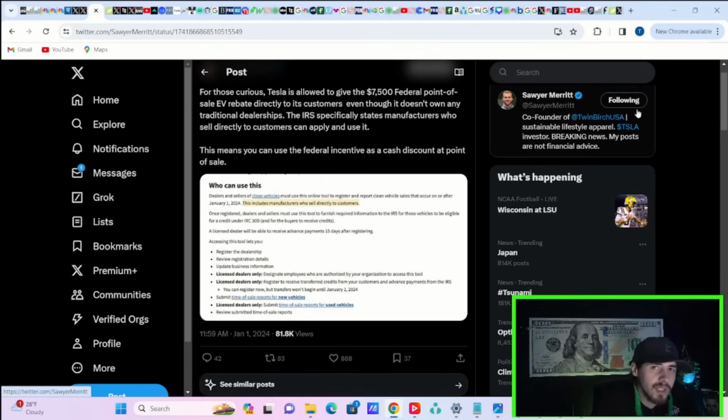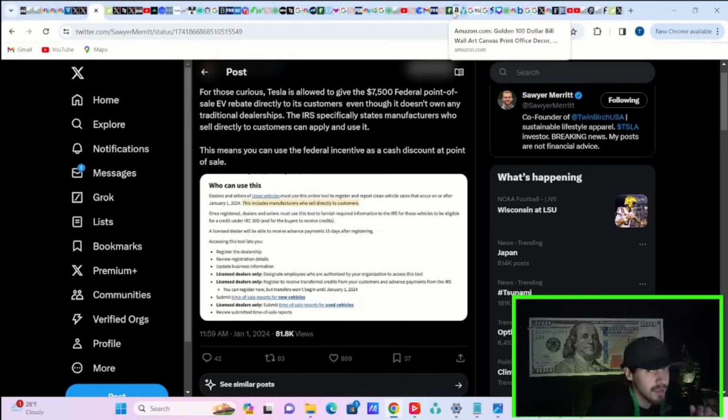Do you know what also started today? The point of sale rebate. For those curious, Tesla is allowed to give the $7,500 federal point of sale EV rebate directly to its customers, even though it doesn't own any traditional dealerships. The IRS specifically states manufacturers who sell directly to consumers can apply and use it. This means you can use the federal incentive as a cash discount at the point of sale, starting today.